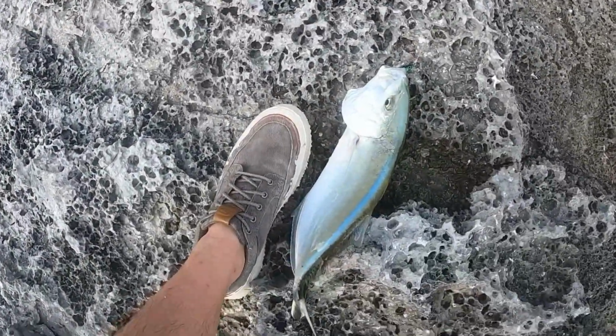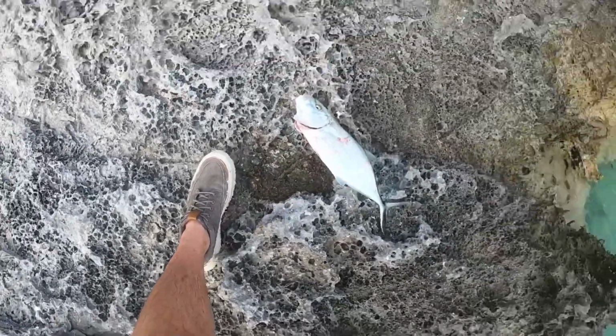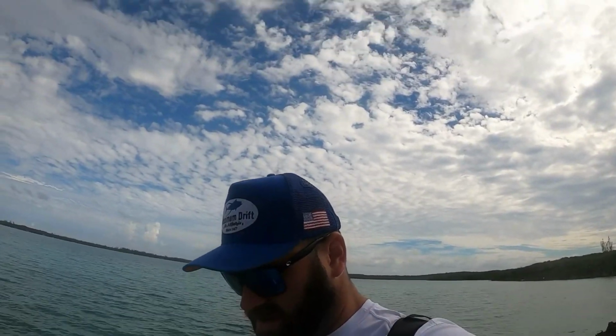We got another, about a, what do you think, 17 incher? Good fish. There's a couple more behind him. Shoot, I'm using such a heavy rod and heavy line, I hardly felt him hit. Anyway, let's try to get this out of him and get on to the next one.